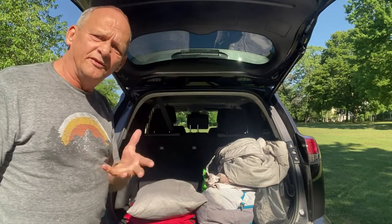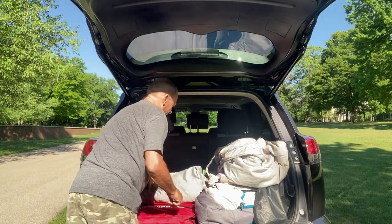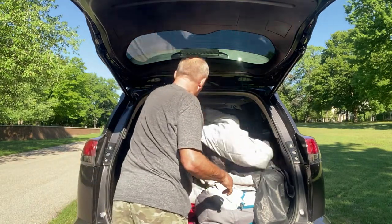So I'm trying to minimize the amount of items I have, because the more items I have, the more frustration of disorganization. And not only that, I'm always moving things. And really the biggest thing about living this way is to minimize the amount of work you have to do. So that way everything pretty much just sits right back in there.